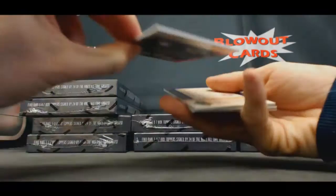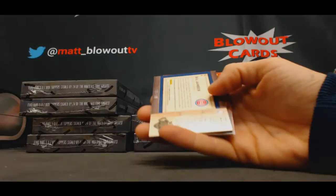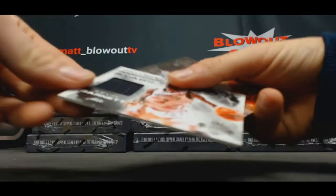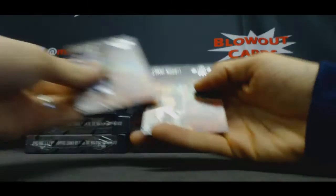The 325 jumbo Nerlens Noel to 199 jersey autograph of Bill Laimbeer and Kevin Garnett jersey Gallery of the Stars 325 Glenn Davis and LeBron base.